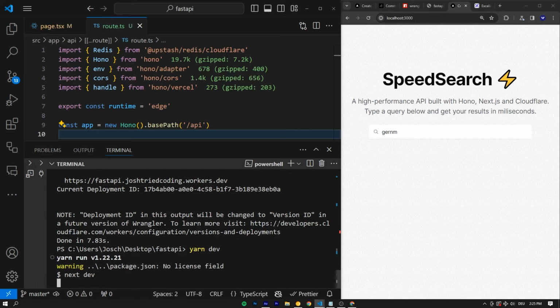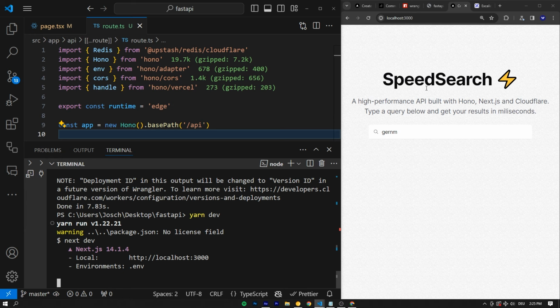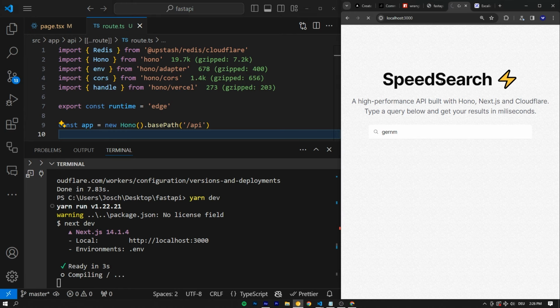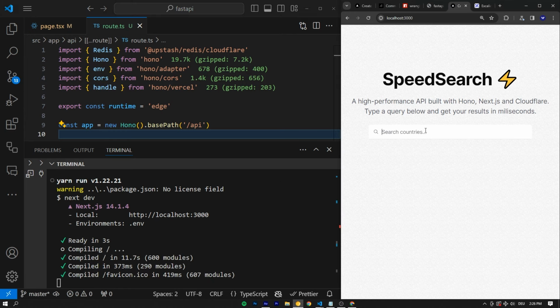Once that's done, we can restart our development server. And now this should work. Now this should really work. So we should get data from our remote environment from Cloudflare. So let's try this out. Let's reload this. All right, there we are. Let's type in GER, Germany, beautiful, 63 milliseconds. Let's type in United, 45 milliseconds.